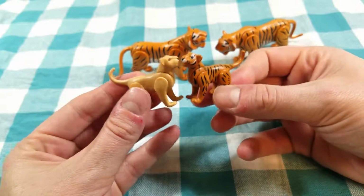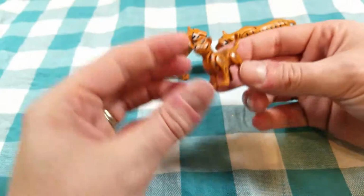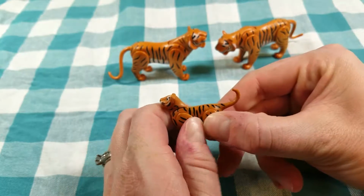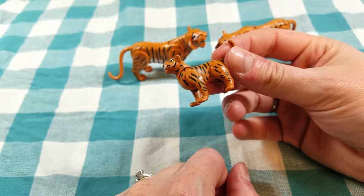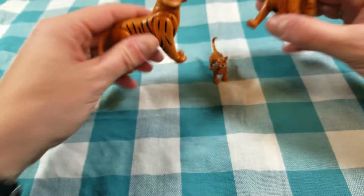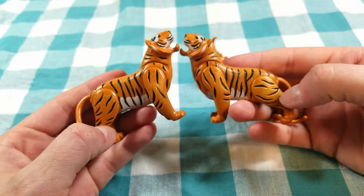So these two could probably be buddies, huh? What do you think? That might be the case if they lived in the same place, but tigers live in Asia and lions live in Africa, so they are in really different places. So they couldn't play in real life, but when we play, they can totally be friends. So this is mommy and daddy. Rawr, look at them.